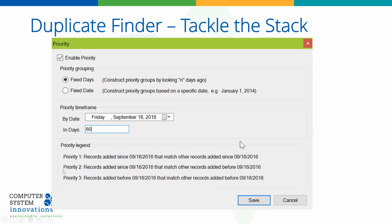Priority 3, I call that the rainy day priority. In this case, it's records that are duplicates, and both the duplicate and the existing record it's matching against are both older than the number of days entered here. So in this case, both of them are older than 60 days. I highly recommend you turn this on and focus on priority 1 and 2, and then start working on priority 3 as you have time. Once you get caught up, really priority 1 and 2 are going to be all you have once you're caught up. But those are your hottest ones to fix, and those are the ones I really recommend you start focusing on.